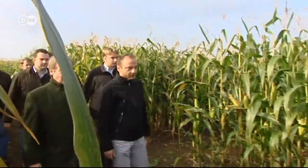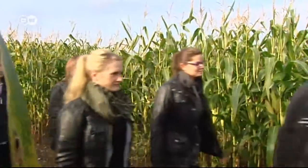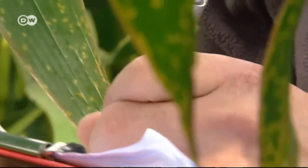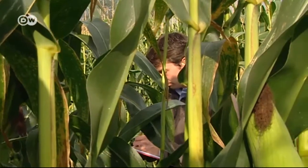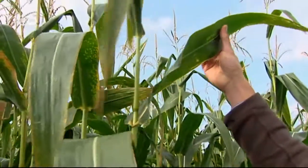Each week, doctoral candidates from Kiel are out in their test field of corn checking their plants. Christoph Agermissen is specialized in diseases of the leaf. He notes how strongly the eye spot disease has spread. We estimate the infestation, how serious it is. To do it, we examine individual leaves and then estimate what percentage of the leaf is infected.